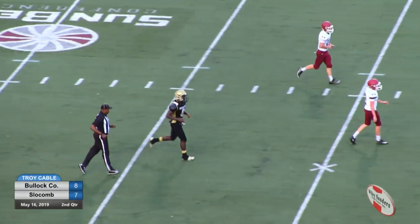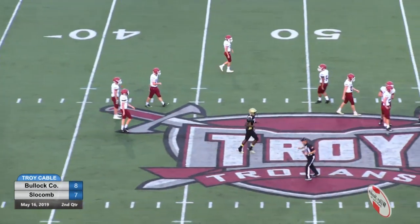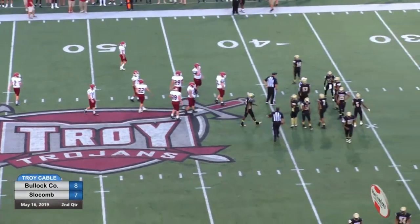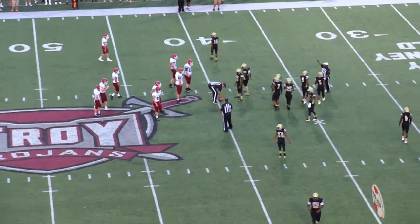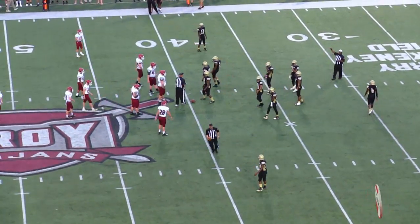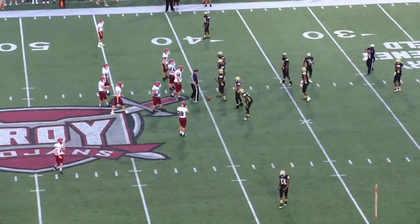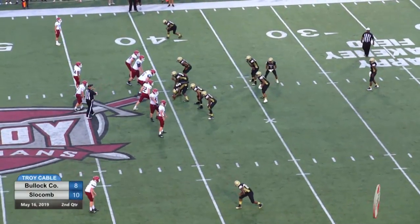That's 3 of those we've seen. 2 for Slocomb and 1 for Bullock County now, where the receiver has been all alone and the quarterback is just unable to make that connection. Nice pass. It was just overthrown. Yep. And that's spring nerves. The quarterback and the receivers will spend a lot of time by themselves without coaches this summer, just throwing around and throwing those routes and playing around, and they'll be better at that this fall.